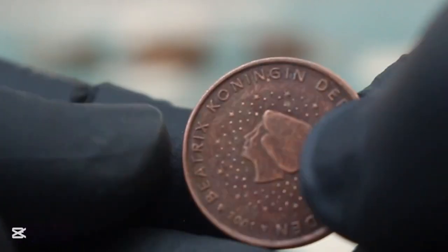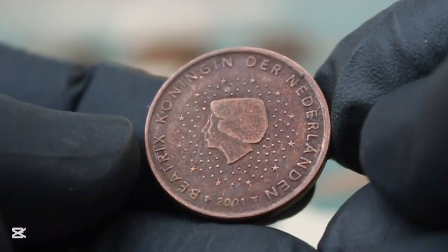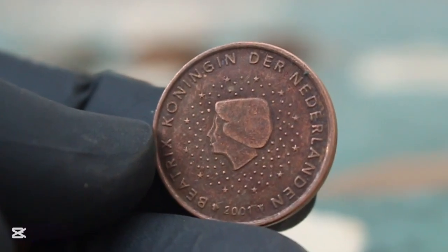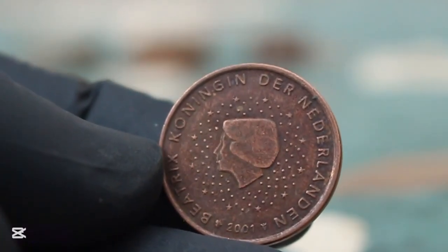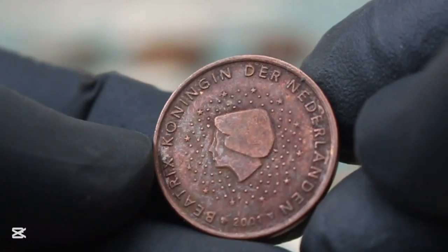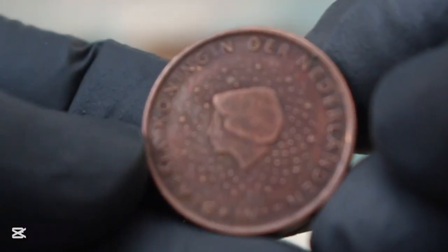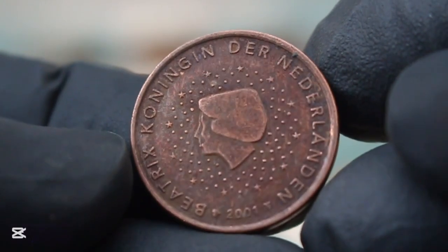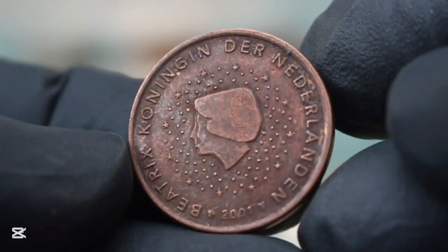As for the design features, the coin features a beautiful portrait of Queen Beatrix on one side, with her name and the year of issue inscribed. The reverse side displays the value of the coin, 5 Euro cents, along with a symbolic motif representing the Dutch monarchy. The simple yet elegant design has become iconic in the world of numismatics.